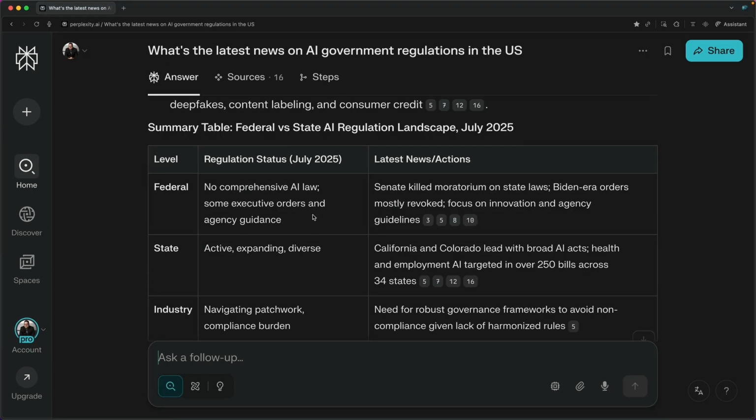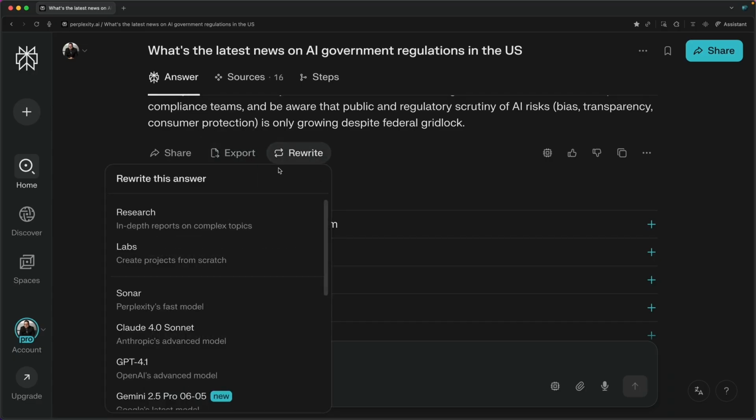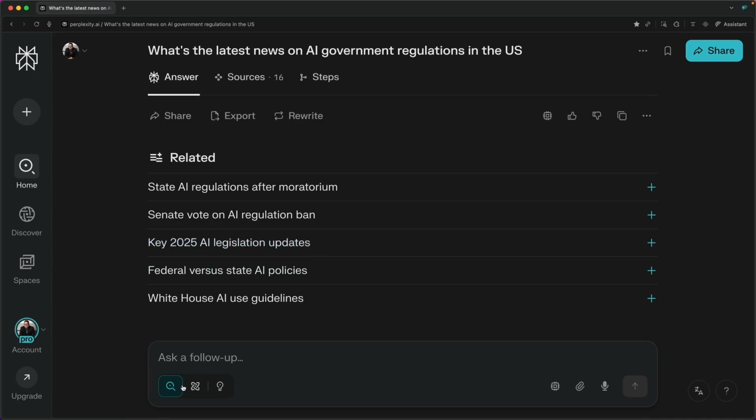It'll often build these tables that are quite useful, and you can hit the share button and it will copy a link to this article to share with others. You can also export this as a PDF, Markdown, or a Microsoft DocX file. And you can ask it to rewrite anything using different models. Go deeper with the research feature or create a project from labs. You can also find these at the bottom.